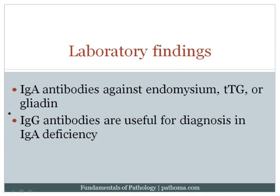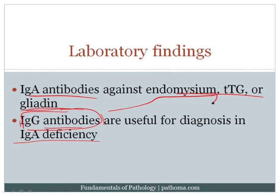Now what's interesting about patients with celiac disease is that a subset of these patients can be IgA deficient. Remember that when we talked about IgA deficiency in your immune lecture, I mentioned that there's an increased incidence of IgA deficiency in patients with celiac disease. And so if they're IgA deficient, then you're not going to be able to find the IgA antibodies. And so it's also important to test for IgG antibodies, because those will be useful for diagnosis in patients that have an IgA deficiency. Obviously, if you have an IgA deficiency, you won't have IgA against these particular antigens, and so in those patients we want to look for IgG antibodies against, for example, tissue transglutaminase is just one example.